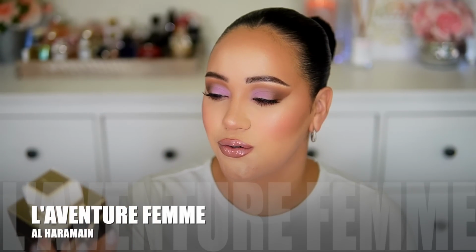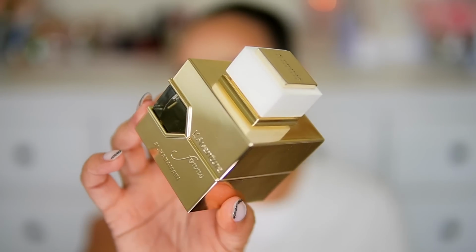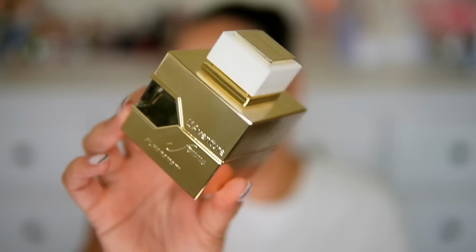I love the opening notes of this fragrance. This is Al Haramain Lavender Femme. This is the second time that I'm getting rid of this fragrance. I love the juicy, fruity pineapple scent in the opening, but then for some reason it turns masculine on me. It's happened every single time that I try this fragrance.